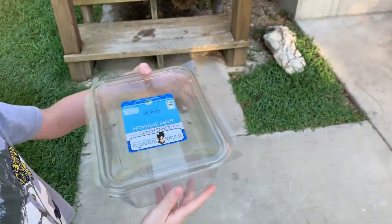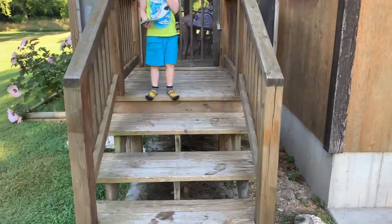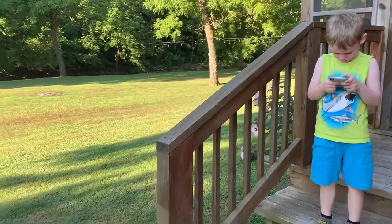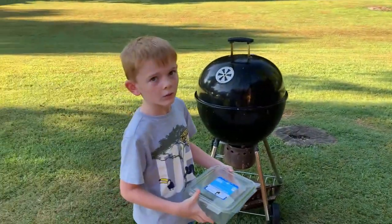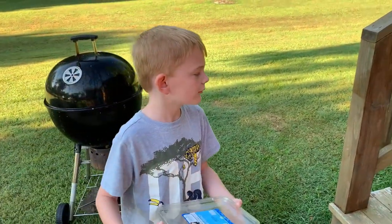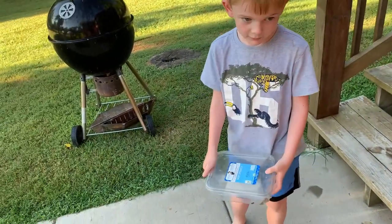Logan says he would like to see the frog before we let it go. Wait, where's Kira at? Oh, you also caught your toads, right? You caught four more toads yesterday, including Eastern American toads, including one big one, didn't you? You caught that big Eastern American toad. You've caught like five or six of those while we've been here.